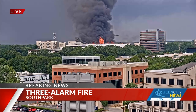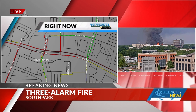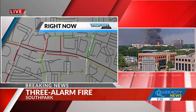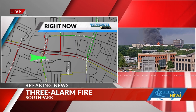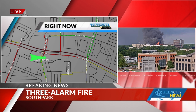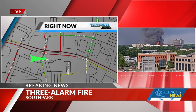Julian, what are we seeing in terms of traffic backing up around the area already happening? Yeah, we're going to go ahead and pull up that speed map there. You can see it right there. The backups that we already have on Fairview Road, Park South Drive right there. I'm going to go ahead and pinpoint where exactly that fire is. It's right there where my arrow is marking, and you can already see the delays back there. The dark red meaning that road is pretty much impassable. We're also seeing it on Barclay Downs Road.